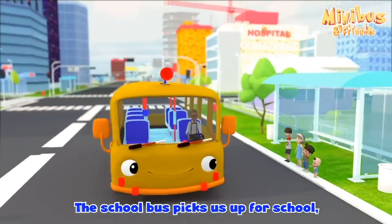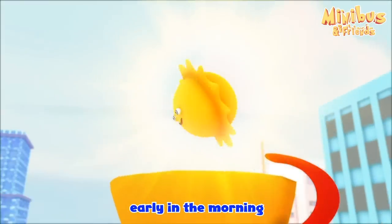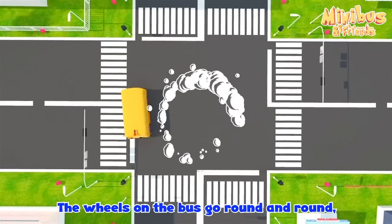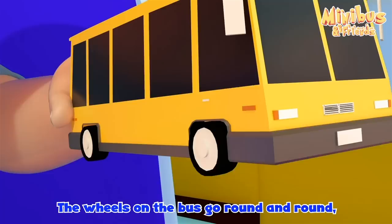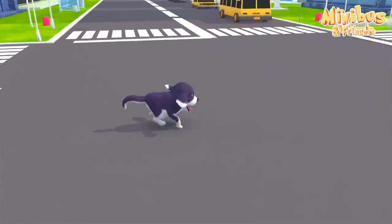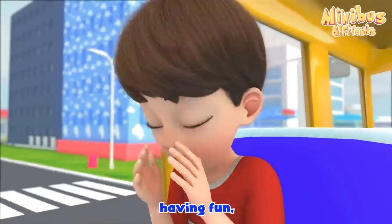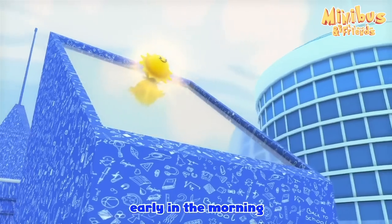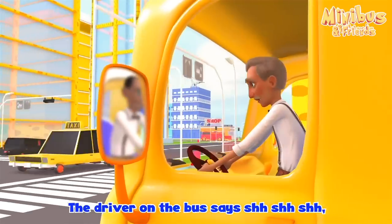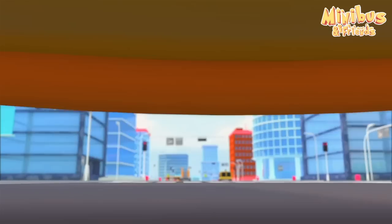The school bus picks us up for school early in the morning. The wheels on the bus go round and round on the way to school. The children on the bus are having fun early in the morning. The driver on the bus says shh, shh, shh, on the way to school.